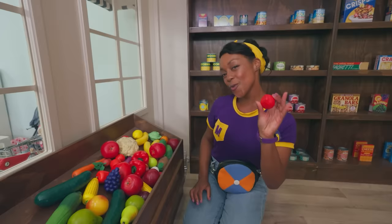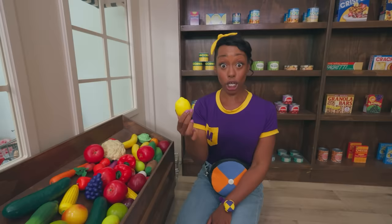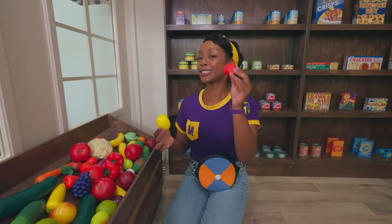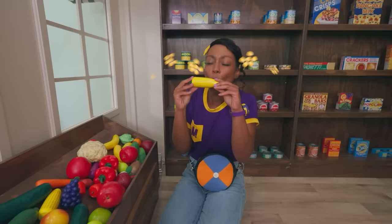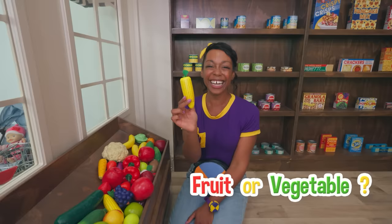Oh, look, a lemon. Lemons are one of my favorite colors, yellow, and they're really sour. Can you pretend to taste a sour lemon? Whoa! Oh, sour is the opposite of sweet. Strawberries are sweet, but lemons are sour. Is this a fruit or a vegetable? Right, a fruit, just like the sweet strawberry. Okay. Ooh, check it out, a piece of corn. Mmm, that's delicious. Do you know if it's a fruit or a vegetable? Right, a yummy vegetable. All right, let's go check out now.